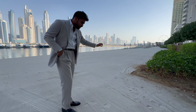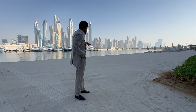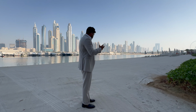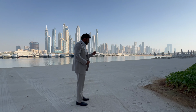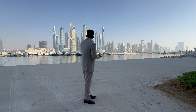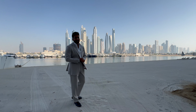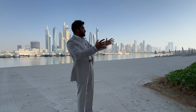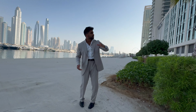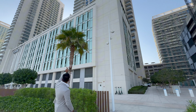So that gives you the feeling that everything is very well-filtered sand. They have taken care of it. There are no nails here. There is nothing which is harmful for your legs or your body. It's perfect. It's beautiful. And the view is amazing, guys. This is the tower view from this side. If you come this side, you can see the tower view. See, this is Tower 2 where we were. And that's Tower 1.